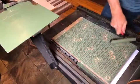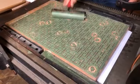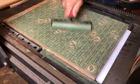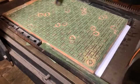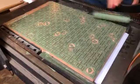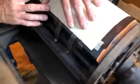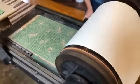First I'm just going to get the ink on the plate here, or the block, and then go through and make sure it's all spread out evenly. Perfect. It's not under that first one. I don't know if it needs to be. We're okay. All right. Here we go. And print.